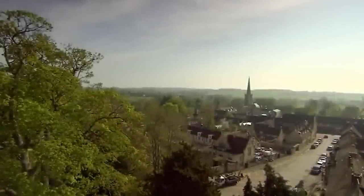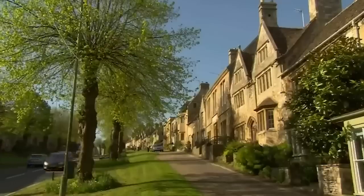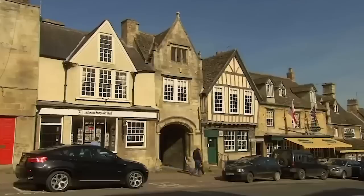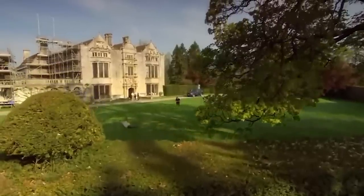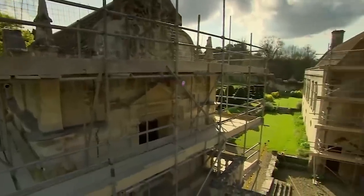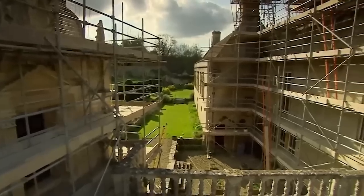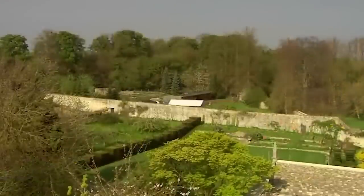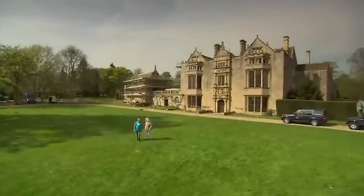Burford in Oxfordshire is one of the finest medieval towns in England. Almost every house here is picture postcard perfect. And the granddaddy of them all is this one, the Priory. This sprawling mansion is being restored with great care because underneath it is thought to lie a medieval hospital. But that might just be the start of it. The owners called in our very own Mick Aston, who stumbled across something rather surprising in the garden.